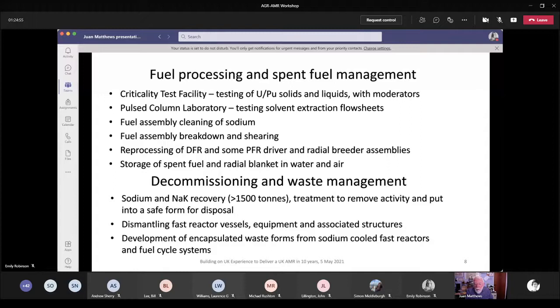And then the decommissioning process, with 1,500 tons of sodium and NaK recovered and treated and put into safe form for disposal. And then the dismantling of the vessels and equipment and associated structures. And then development of the encapsulated waste forms. So, huge experience on decommissioning of fast reactors. Next slide.